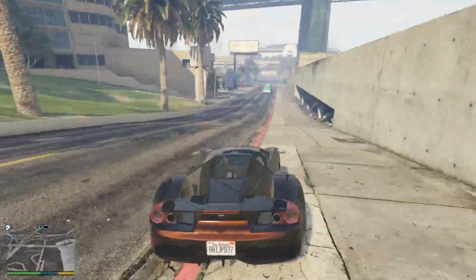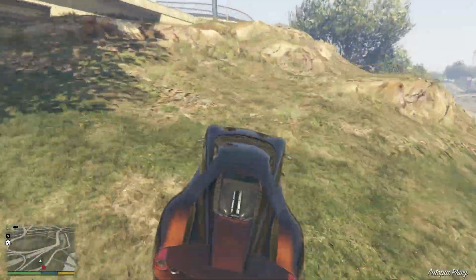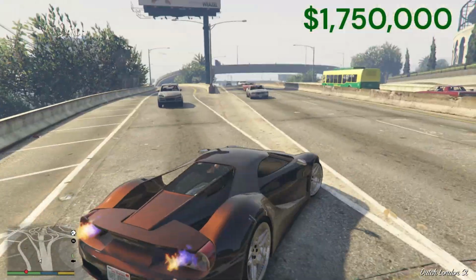Also, the customization options on this thing are great. So this is the perfect car for those who like customizing cars in GTA. Just look how fun this is. I am jumping this car in the air, having so much fun driving this. It is just a blast driving this car.